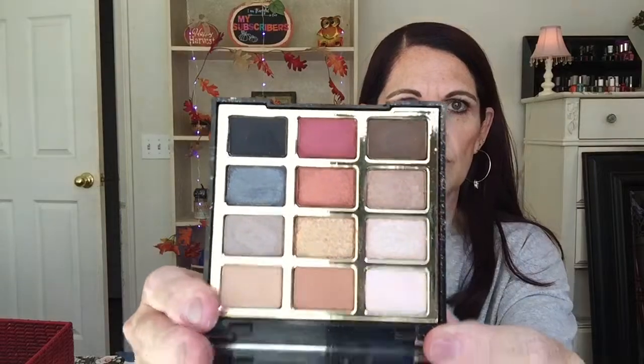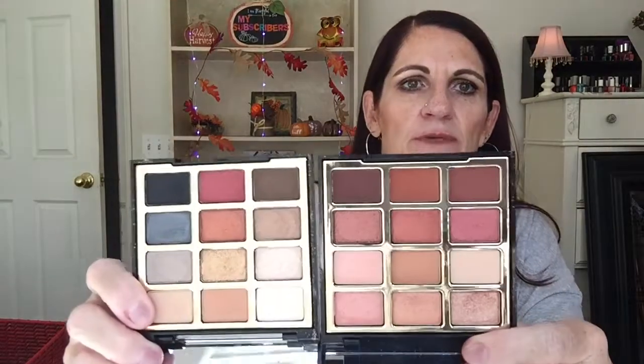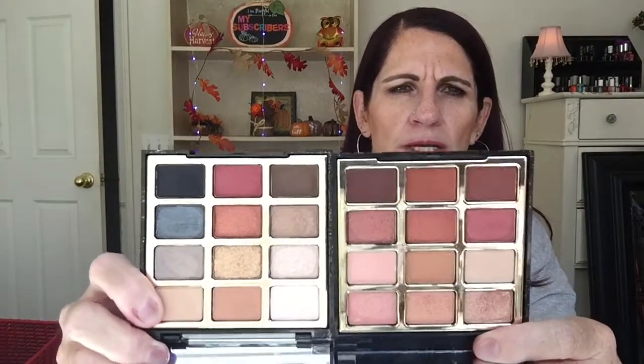Best drugstore palette. So my first thing that came to my mind when I thought of the best drugstore palette were the Milani palettes. So I have two of them. Actually, I think I have three. No, the other one's the Gilded Desires. So I have two of their 12-pan palettes. So the Bold Obsessions, and then the Pure Passion, which have a little bit of similarity going on, but not really.